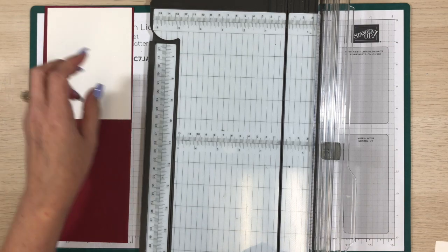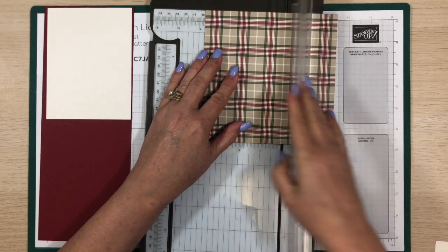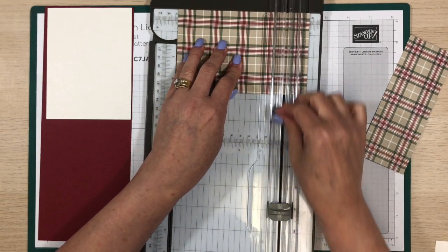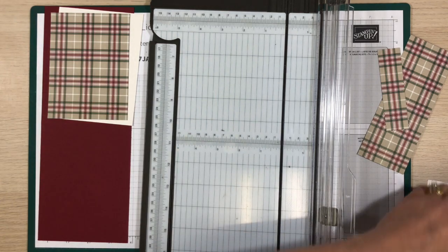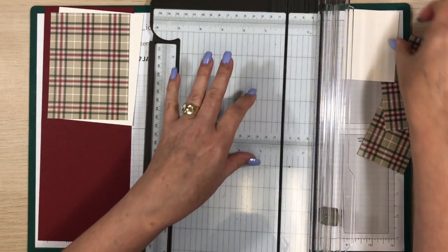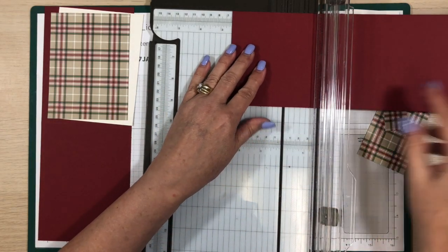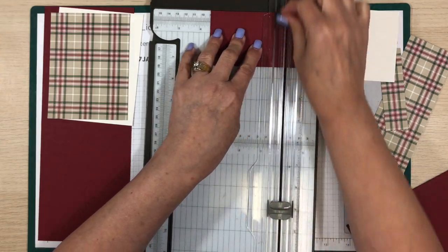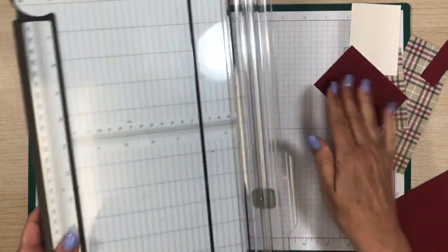And then this is the plaid. We're going to use this plaid design from the DSP paper, and we're going to cut that at 3 3/4 by 5 inches. And that's going to be our layering piece. Okay, so while I'm at it, I am going to cut the other pieces as well. I already cut my Shimmery White. That is 2 1/4 by 3 1/4, and we're going to frame that out with some cherry cobbler. That is 2 1/2 by 3 1/2. Then I have all my pieces cut and ready to stamp and assemble. Okay, so let's put this aside.